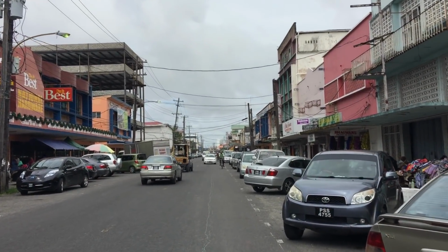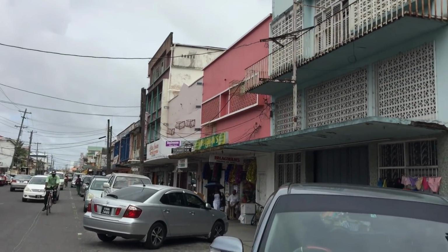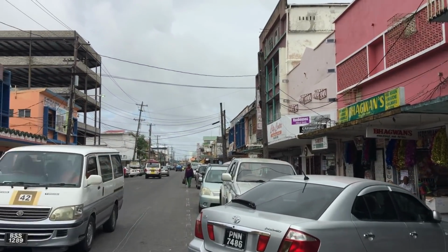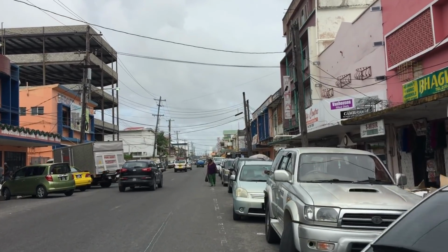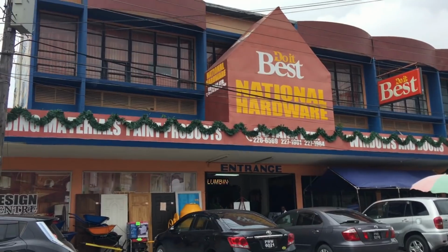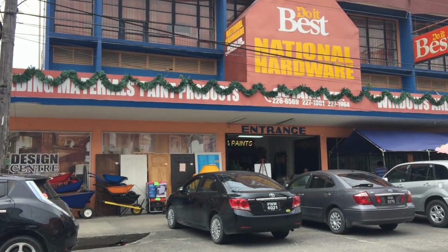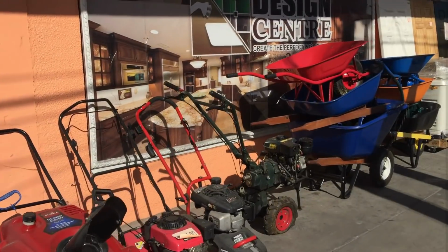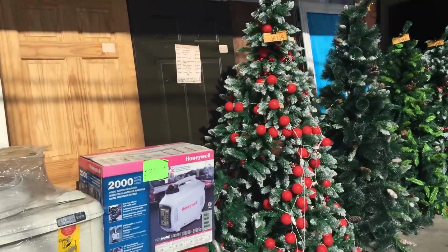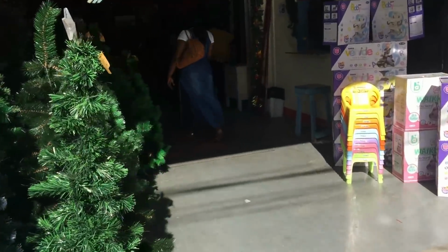So guys, as you go along Water Street, what you'll notice is a stretch of commercial buildings. These are stores on either side of the street. And on the riverbank side, the major store here is National Hardware. National Hardware is like a Home Depot. So they actually sell all the home goods in the city. In this case, they're gearing up for Christmas. They've set up all these Christmas trees out on the sidewalk.